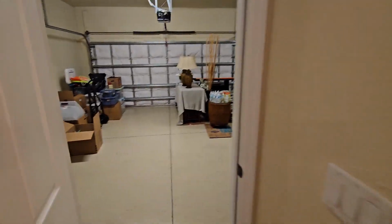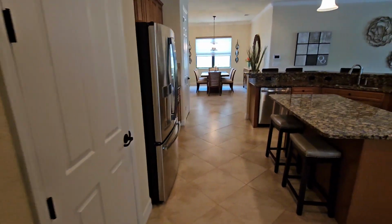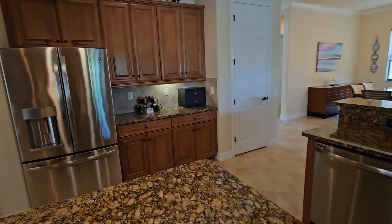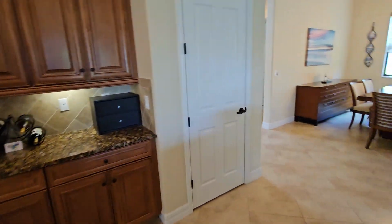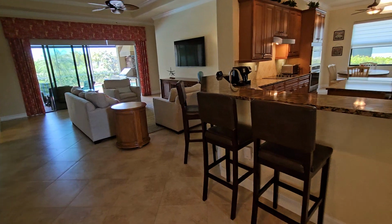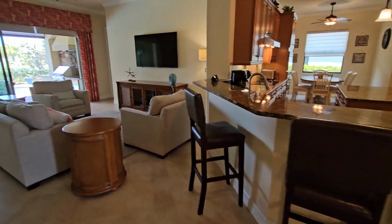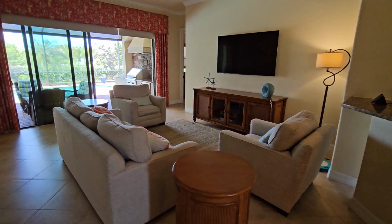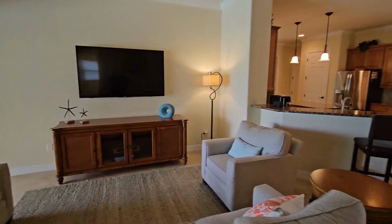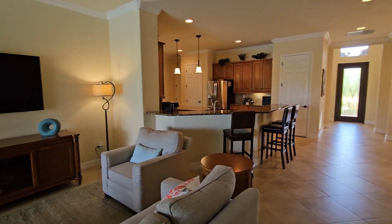Now coming back out into the kitchen area, again, all stainless appliances with the wood cabinets. Plenty of space at the kitchen countertop for multiple seating. And then you've got your great room area right here, and all of this is overlooking your kitchen as well.